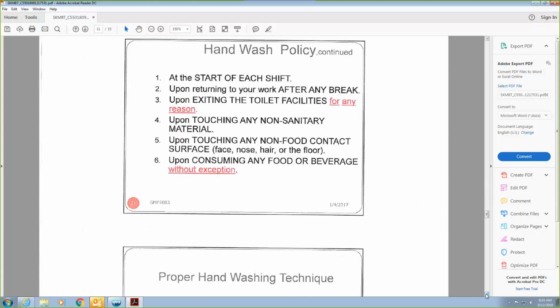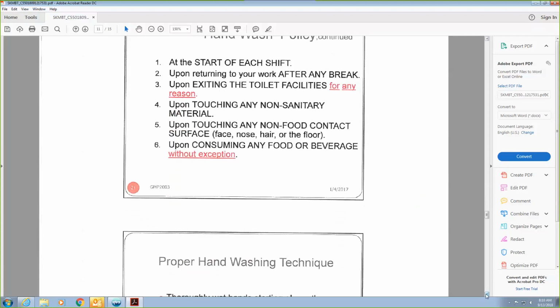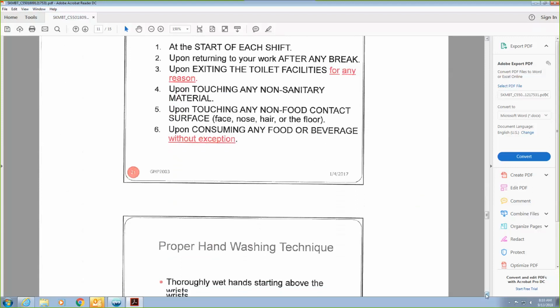So at the start of your shift, you're going to wash your hands. When you get back from break, you're going to wash your hands. When you leave the bathroom for any reason, upon touching any non-sanitary material, upon touching any non-food contact surface, that could be your face, your nose, your hair, or even the floor, upon consuming any food or beverage without exception.